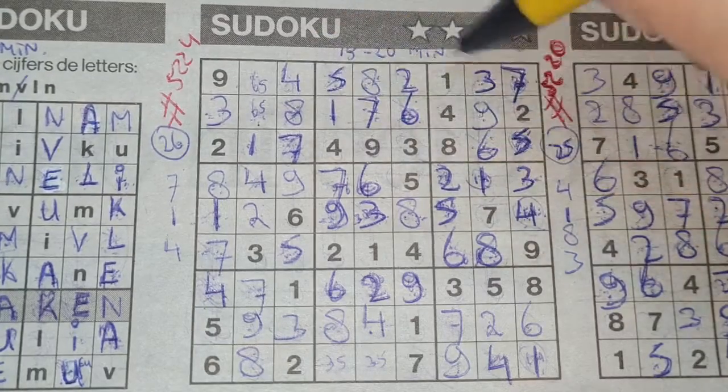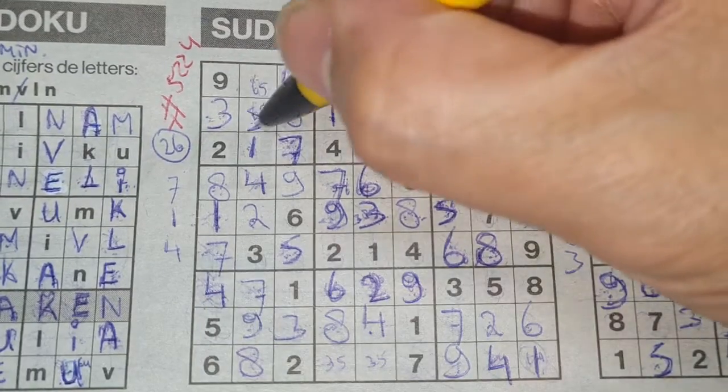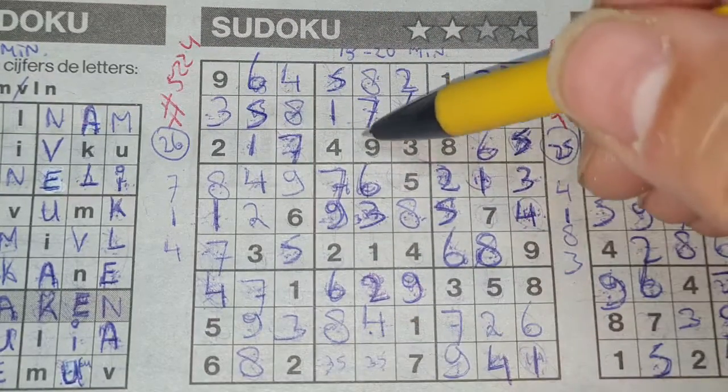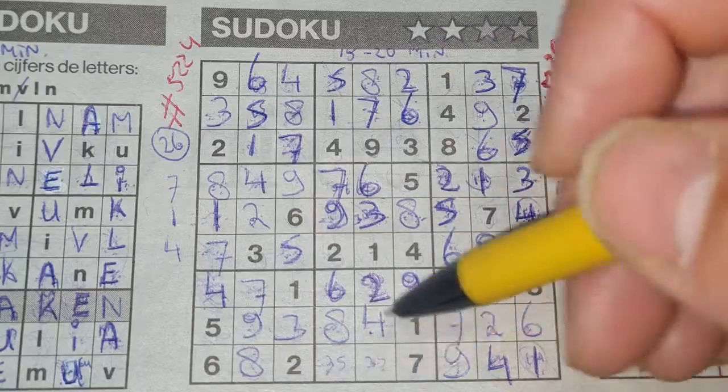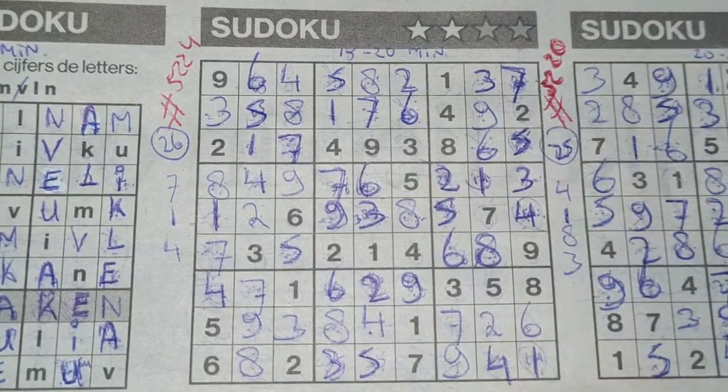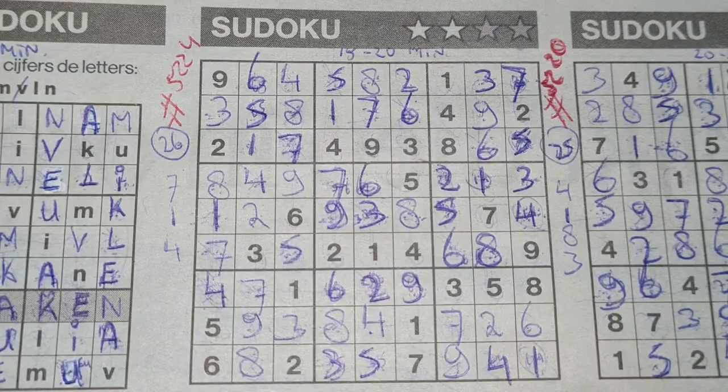5 and a 6. We have a 5 now in the first row. No 5 there. 5 should be here. And the 6 goes there. 3 and a 5. We have a 3 now in the middle column. No 3 there. 3 should be here. And a 5 goes there. Finish in 18 minutes. Wow.